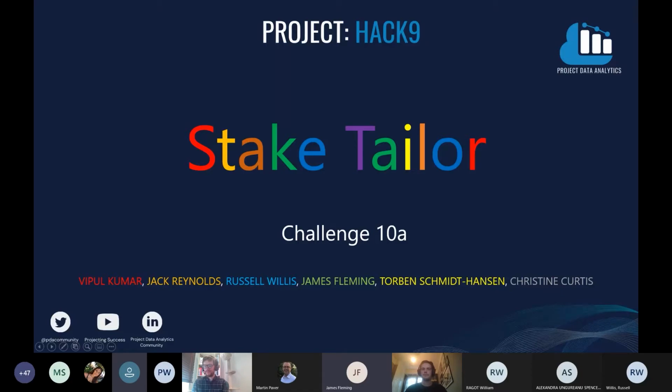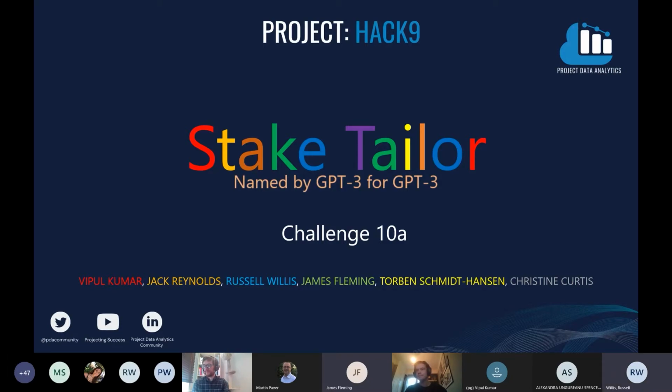Hi, this is Team State Taylor, and I'm Vipul Kumar. I'm a student of data science from Loughborough University. I'm Jack, and this is my third hack, and I'm a data analyst at Mace. Good evening. I'm Russell Willis. I work for Mace. I'm a lead for PMO, business analyst, business intelligence, and data analyst. And this was my 7th hack. So hi everyone, I'm James. I've been working at Projecting Success for 3 months now as a data analyst, and this is my first hack. Hi everyone, I'm Torben Schmidt-Hansen. I work for Mott MacDonald as a cost intelligence analyst, and this was also my first hack. Christine Curtis, Principal Process Engineer working for Costain, also a PD apprentice. This is my 3rd hack.